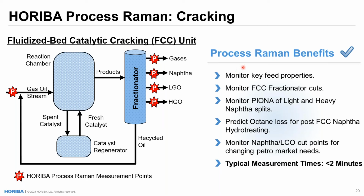Some more Raman benefits here for our FCC units that our end users really enjoy having is monitoring key feed properties into the FCC unit, monitoring the fractionator cuts as it leaves, of course, monitoring PIONA of light and heavy naphtha splits. We predict octane loss for post-FCC naphtha hydrotreating, which we'll get into in a second here. And then also monitoring cut points for the naphtha and the LGO cut points for changing petro market needs. We'll get into this in a second also, but typical measurement times here are about 2 minutes also for our FCC units. So very quick, very efficient.